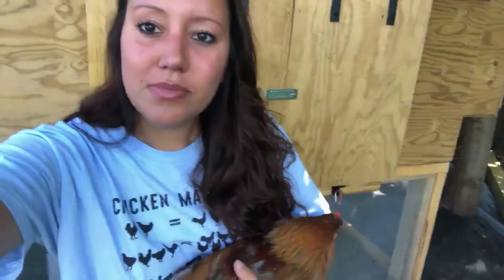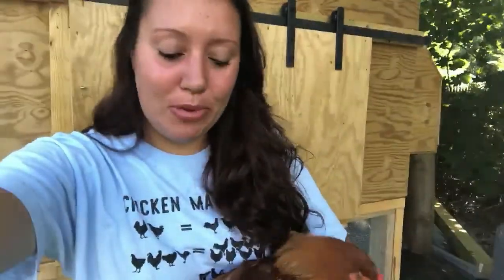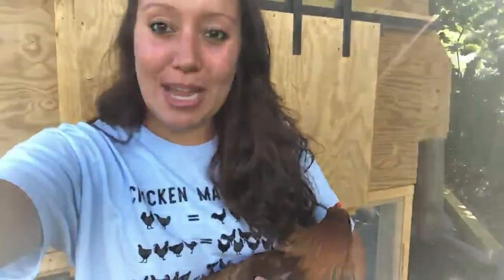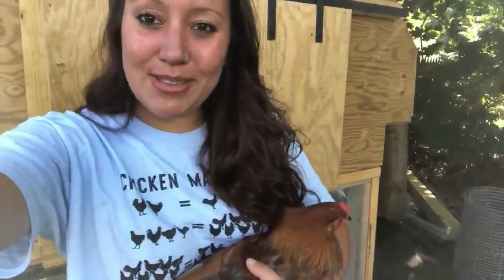But we still have one that will lay the different colored eggs. The rest of them will all lay brown eggs. So one thing that I did some quick homework on when we realized that we had a rooster was people say to hold them as often as you can and keep them friendly, get them used to people. So that's what I'm doing. I've been trying to spend some time with him every day, walking him through the garden and keeping him as friendly as possible.